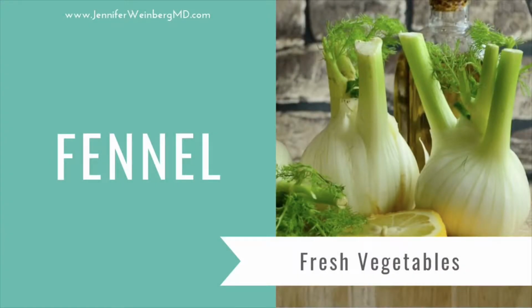Fennel is another delicious staple of the Mediterranean diet and has a long history of use as a culinary and medicinal plant. Cultures around the globe have valued fennel due to its unique flavor and anti-inflammatory, antimicrobial, antiviral, anti-tumor, and antispasmodic properties.